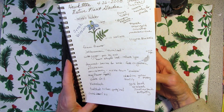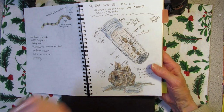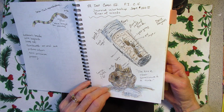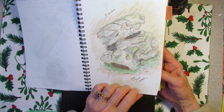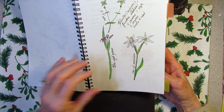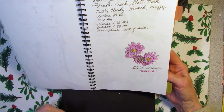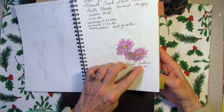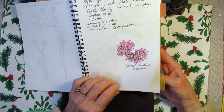Hawk Mountain Native Plant Garden, horsetail, and parts of a log. This was a workshop, River of Words. Rocks, plants, oh, this is French Creek. Blue-eyed grass, star of Bethlehem, bluets. Oh, this is at a workshop, too, because we were doing blind contours. That's where you don't look at the paper and you draw. That was a lot of fun.